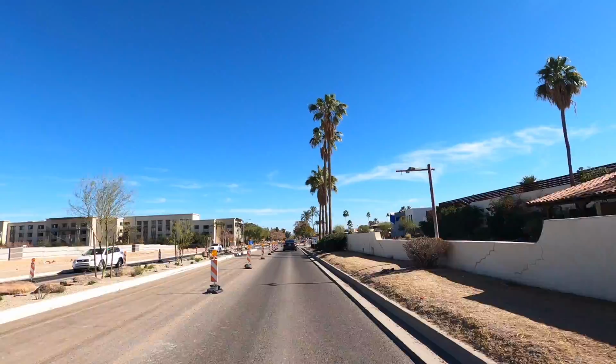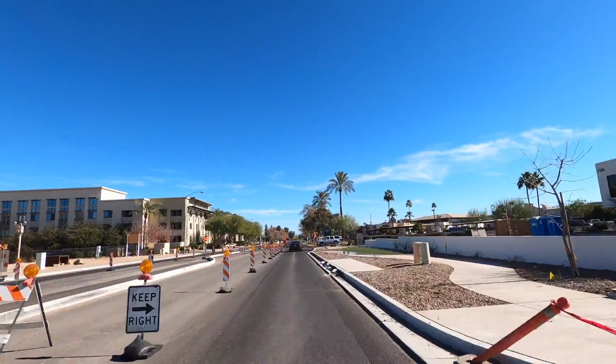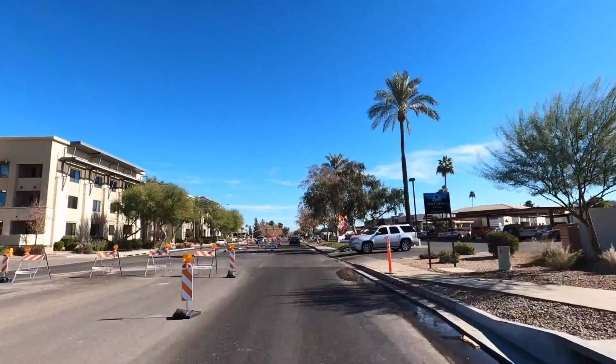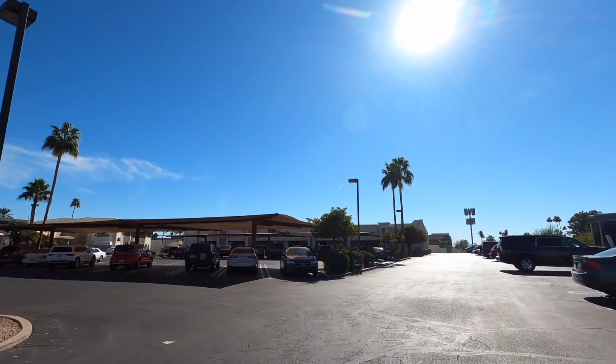Coming into view now, you can see Scottsdale, much more modern. Hotels, multi-floor hotels on the left there. Grocery stores, gas stations, but that will do it. I'm gonna pull in here and we'll park and wrap up.